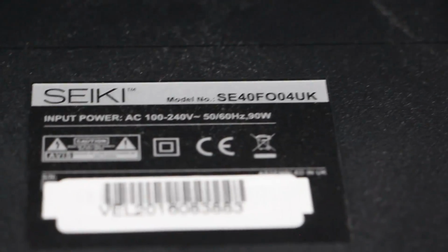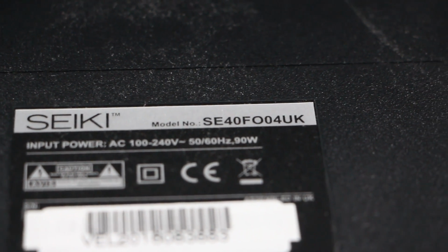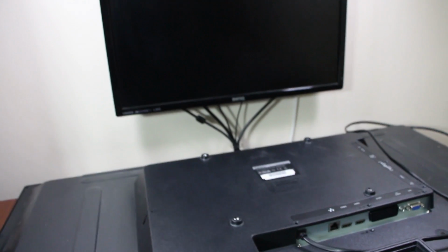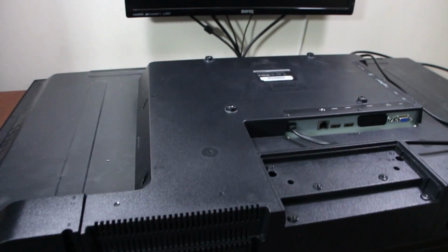Okay, so this is the Seiki SE40FO04UK. Now, just to remind you, if you've got any doubts about fixing any electronics, there is always an element of danger, so please consult a professional if you're not too sure, because this is for educational purpose. I don't want to be responsible for you having problems.